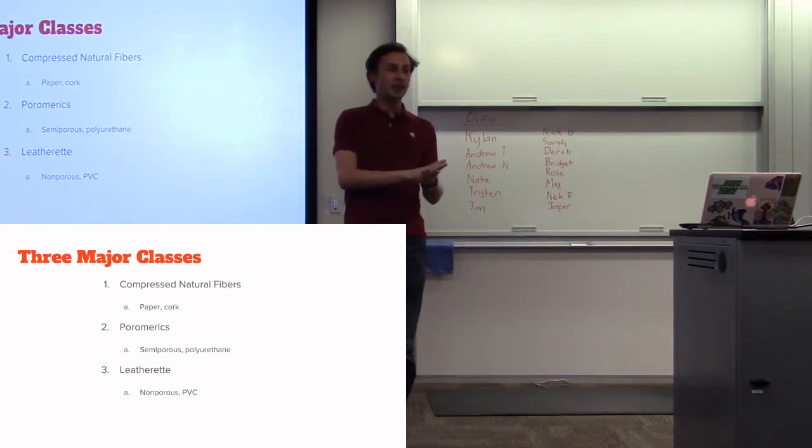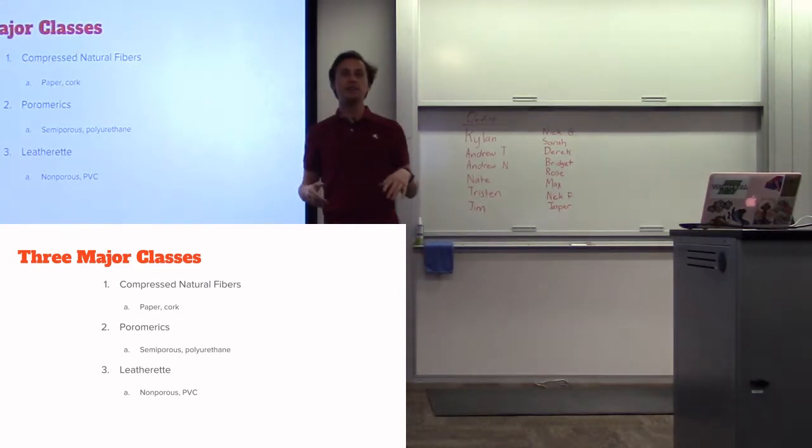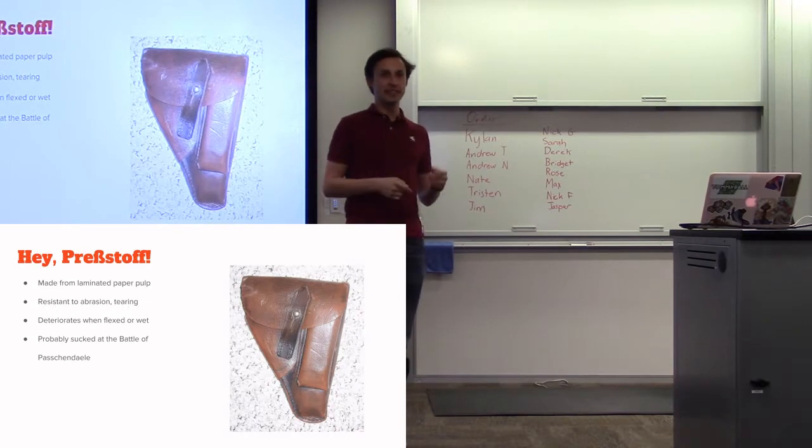We have compressed natural fibers, where we take paper or cork and compress it. We also have poromerics, which are semi-porous and made of polyurethane. And we have leatherette, which is really non-porous and made of PVC.